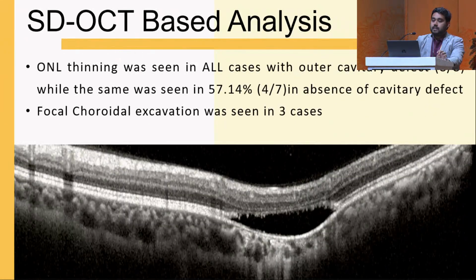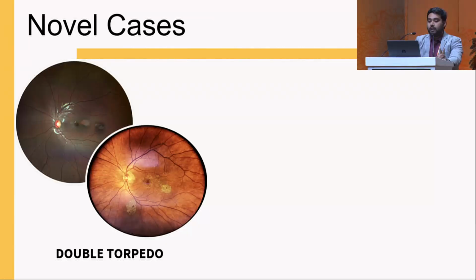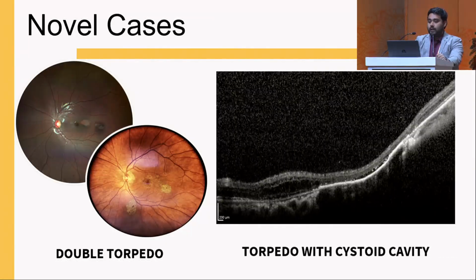ONL thinning was seen in all cases associated with outer cavitary defect, but also in 57.14% of patients in the absence of cavitary defect. Focal choroidal excavation was seen in 3 patients. We had 2 cases where double torpedo lesions could be seen, and 1 case where along with the torpedo lesion there was an ONL cystoid cavity.